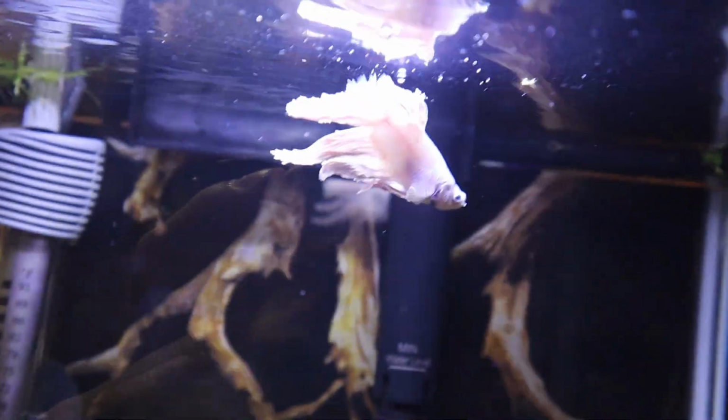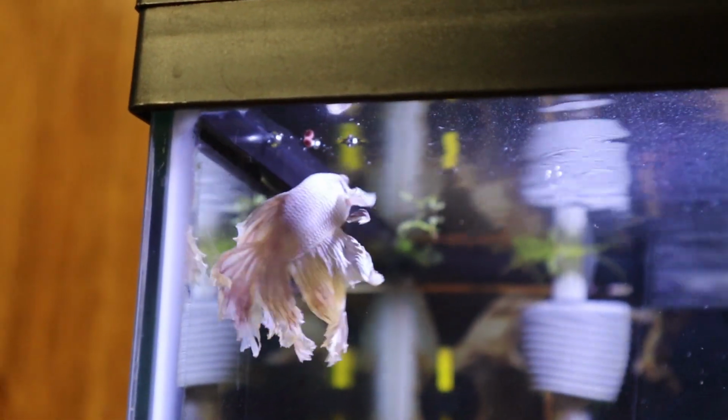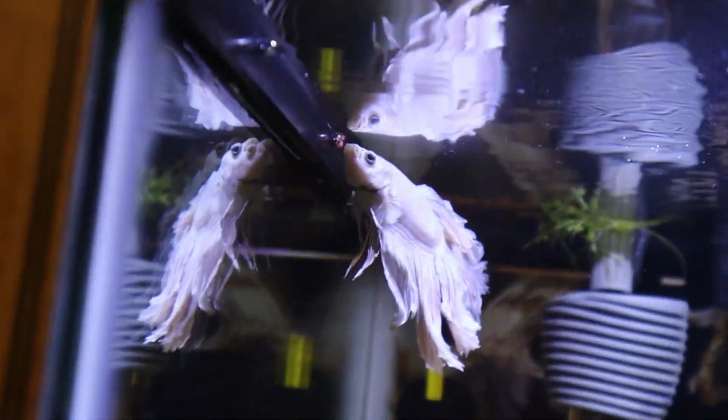Oh, looks like Lou came up top, and boom, he got that one. Didn't really get a good shot of it. Oh, is he gonna get this one too? There he goes. Boom. Oh, he missed it. Oh, he missed it again. Man, he is getting old. Boom. Oh, he missed it a 3rd time. Let's see, 4th time's a charm. Nope. Come on, get it this time. Missed it again. And again.